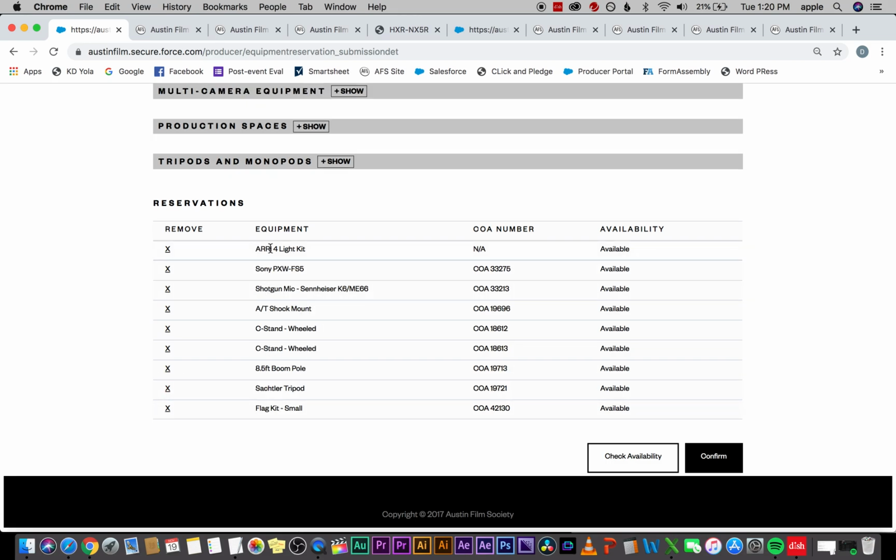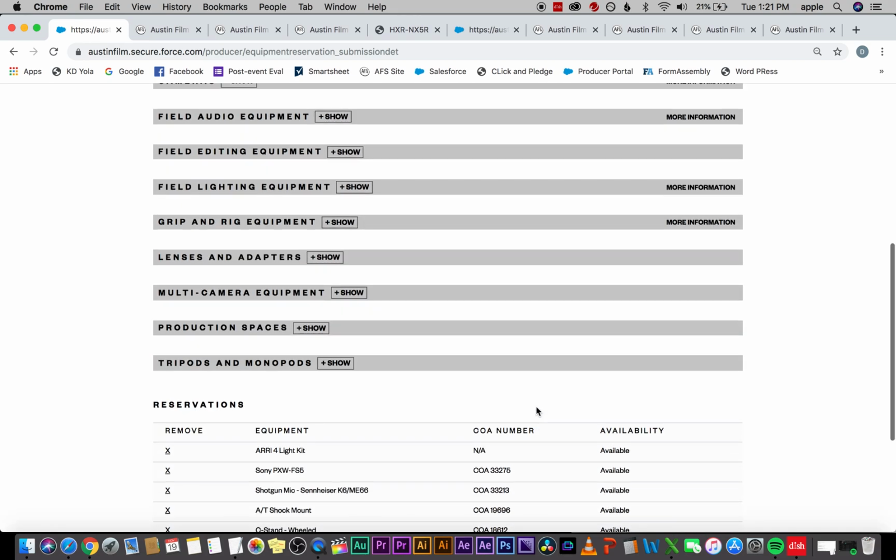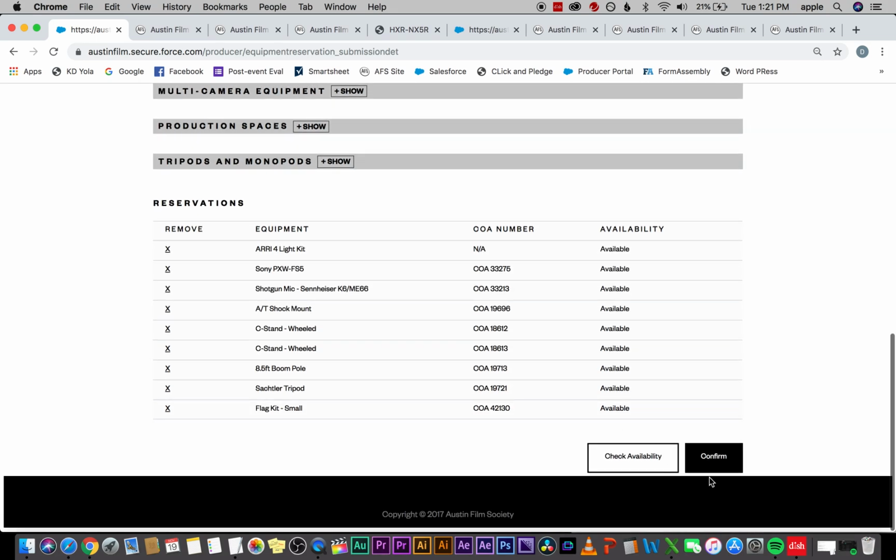All right, so I've got an RE4 light kit. I'm good there for my 3-point lighting. I've got a camera, my shotgun, my shock mount, and then my boom pole. I've got 2 wheeled C-stands, a tripod, and my flag kit. So it's a pretty good day. I'm gonna hit confirm.